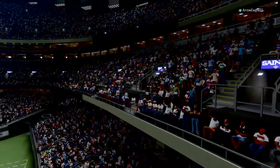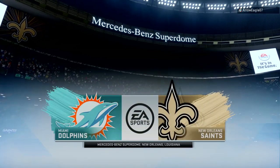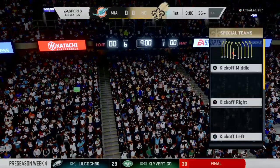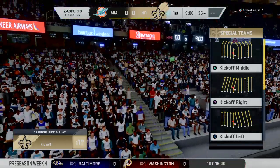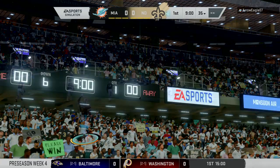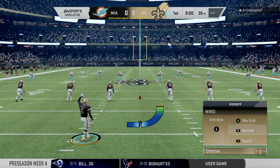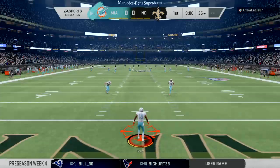And coach, we are down on the bayou as you get a look inside the Mercedes-Benz Superdome here in New Orleans. This is what it looked like just a moment ago in the heart of New Orleans. Folks, there's no place for this noise to go in the Superdome. It is loud, and these fans are ready for football as their Saints get ready to do battle with the Miami Dolphins. Morstead, the punter, out to kick it off.